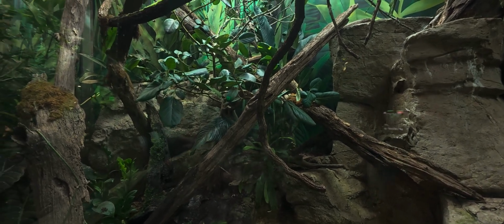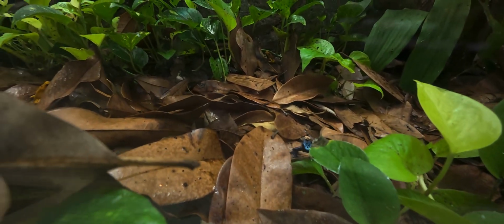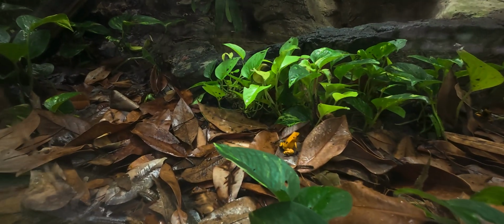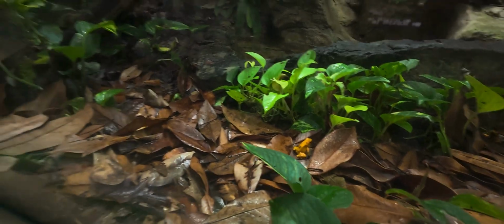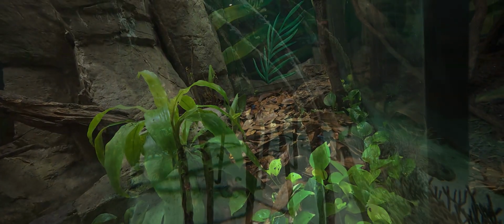Wow. We've been staring in here and I just saw this. Hi, froggy. Do you see the frog right at the little burrow? I also love frogs. You see the bright blue one right there by the hole? Then there's a yellow one right here. Look at them. Take a picture of that one. It's on the leaf. Oh my gosh, they're hopping everywhere.